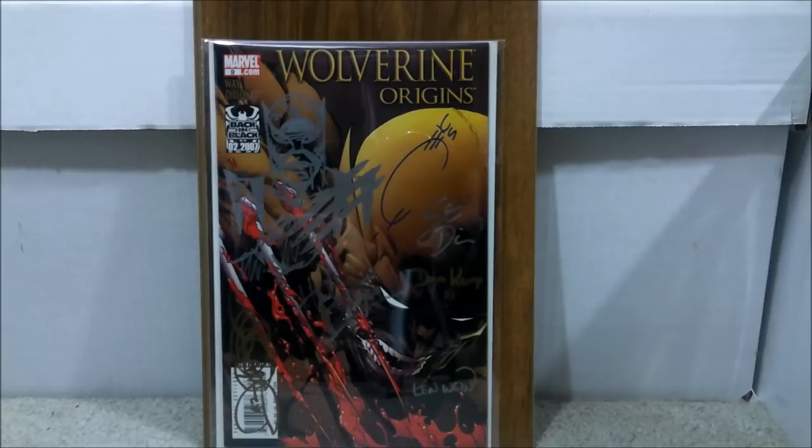So is this an Amazing Fantasy 15? Absolutely not. I think I got a really good deal with the amount of signatures and with that sketch. I cannot wait to send this out to get graded. They said it's about a 9.2 to about 9.4 grade, but honestly, I don't care, because it's all about the signatures. So that is my story, and I'm sticking to it.